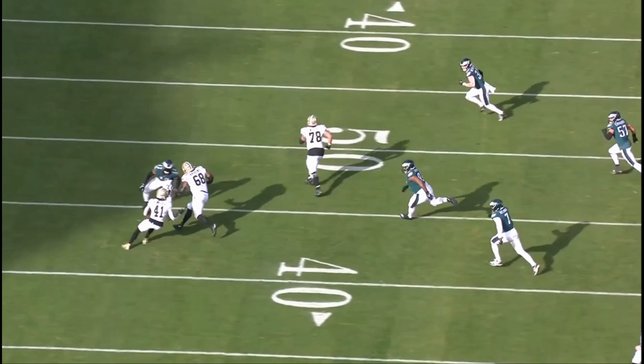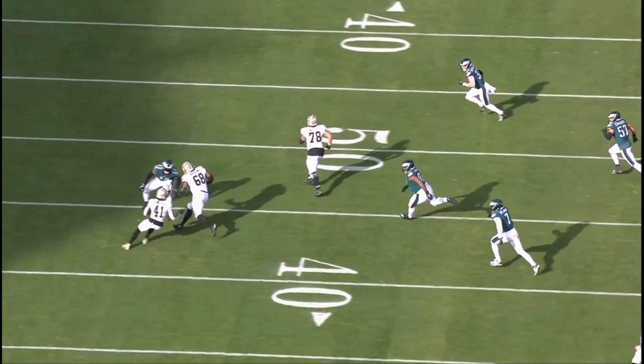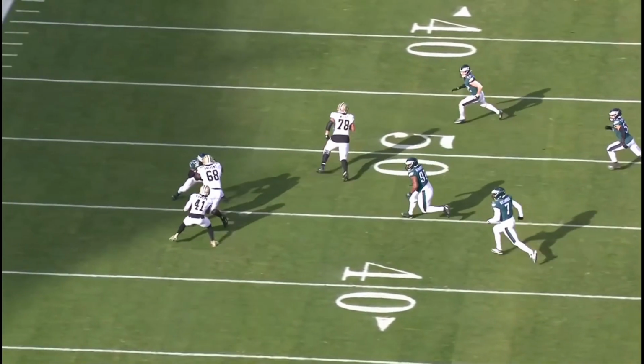Because he pursued so quickly, he impacts Kamara's thought process. Kamara wants to plant his foot hard, cut back in field aggressively, and set up the deep defender to go to the inside shoulder of his second blocker. That would free the running back up to sprint down the sideline and run away to space. But because Hargrave is there, Kamara is forced to stop his feet and stick behind his first blocker.